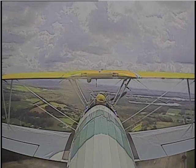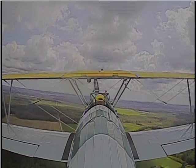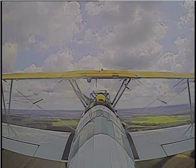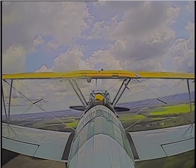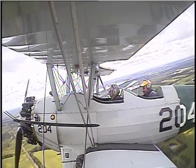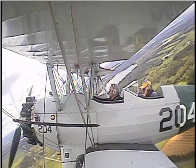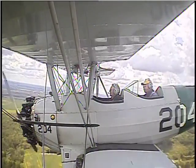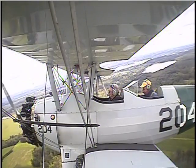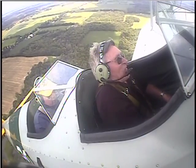And let's go back to 1,700 RPM. And we'll go back here. Now let's try a power on stall. 1,800 RPM. So 100 RPM more. There you go. Okay, so just bring the nose up. Add a little bit of right rudder. There you go, good. Hold it right there. And here's your power on stall. It stalls very nice. Do it again. And there it is there.